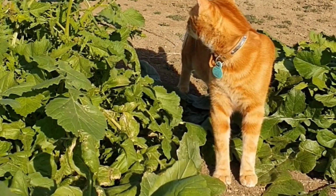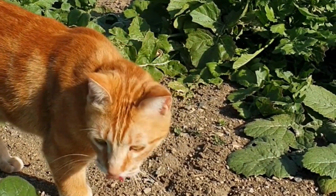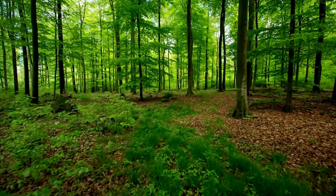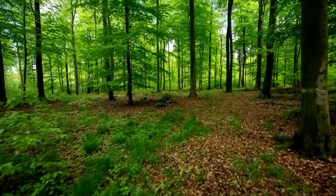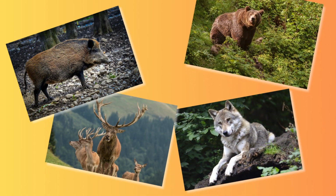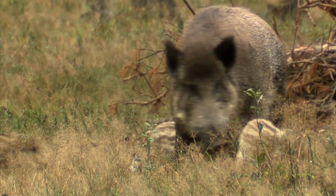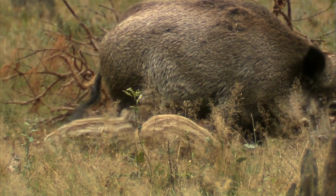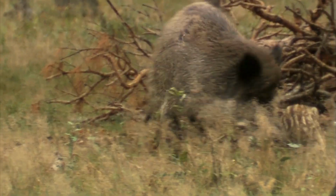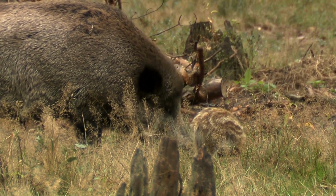So of course there are some dangerous animals, but don't be afraid, because normally the cat will decide what is dangerous and not. This doesn't mean that you shouldn't be aware of what's in your surroundings, because of course there can be bigger animals such as boar or deer or bears or wolves or things like that, that you should keep your cat away from. Especially here where we are, there are boars, and when they have young ones, they are super dangerous, not only to us, but also to animals like cats, for instance.